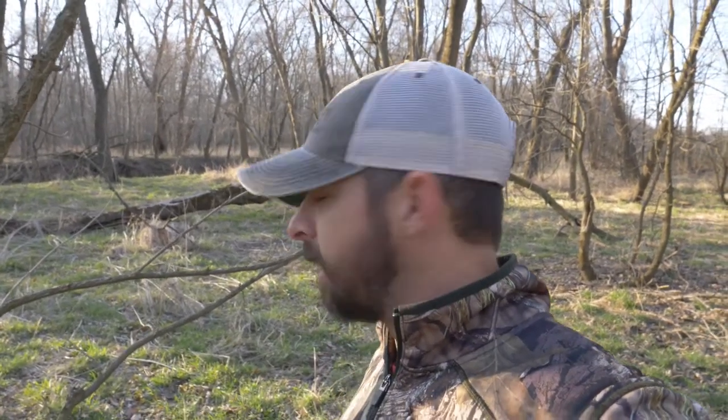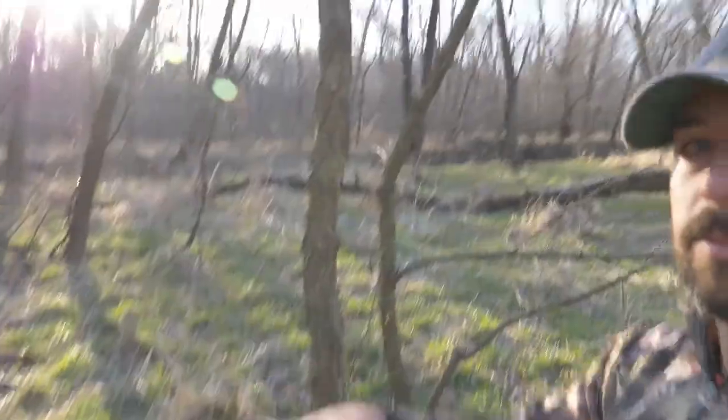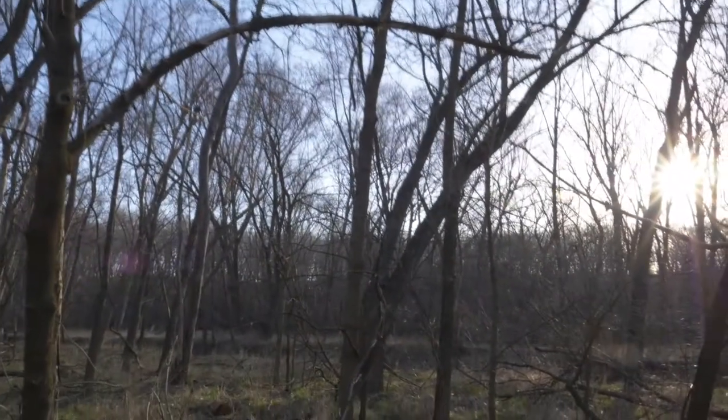As you can see, anybody that loves turkeys is really going to love this place. That turkey was laying underneath a log. I don't know if I've ever seen that before. I just heard another one gobble up here on that ridge top up there.